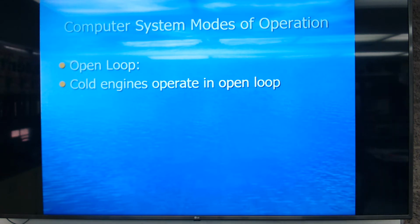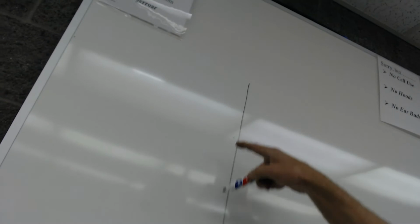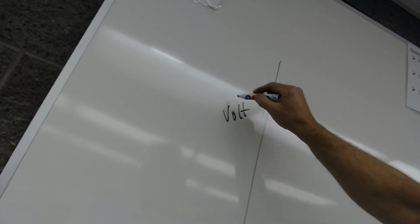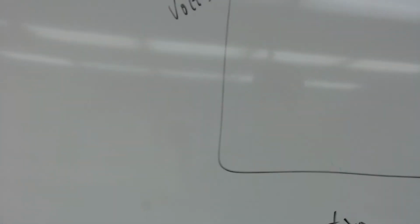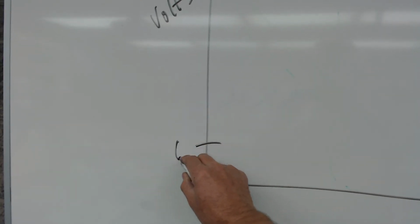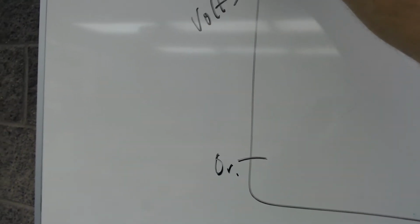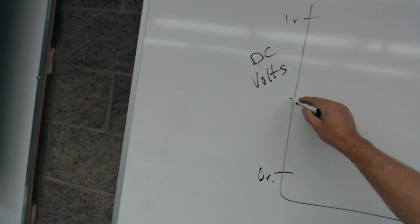Here we go. So we say that the O2 sensor is cross-counting. When it's going, let me show you. So if I put a scale here, this right here is volts, DC volts. And this is time. Okay, sorry, I don't have this held very well. Let's do it like this. Okay, so we'll put this mark here as 0 volts, and we'll put this mark here at 1 volt. And what we'll do is we'll say the O2 sensor, and right in the middle is 0.5 volts.